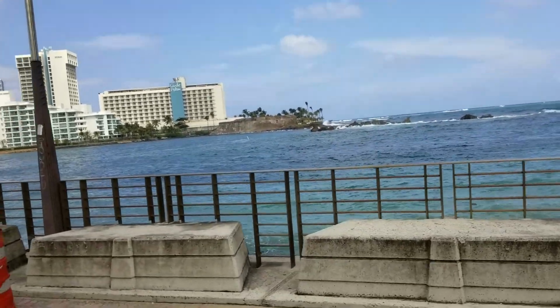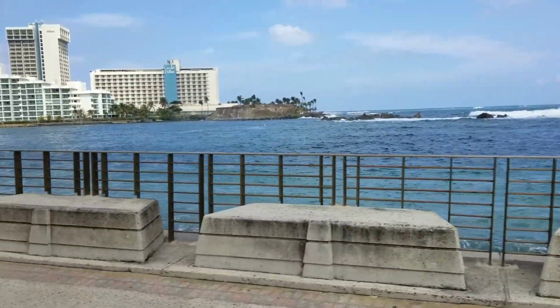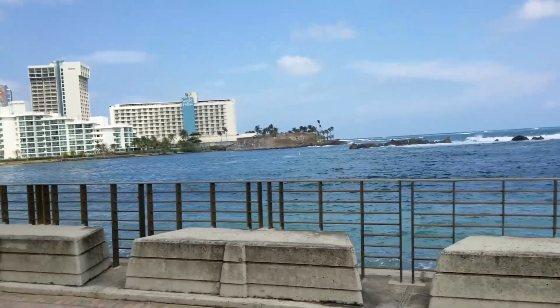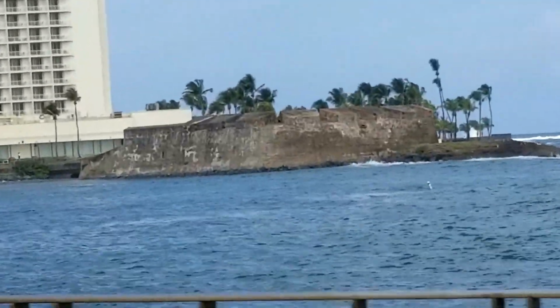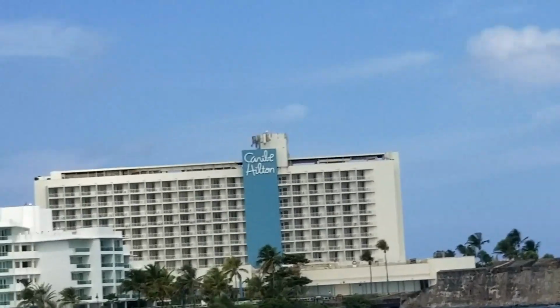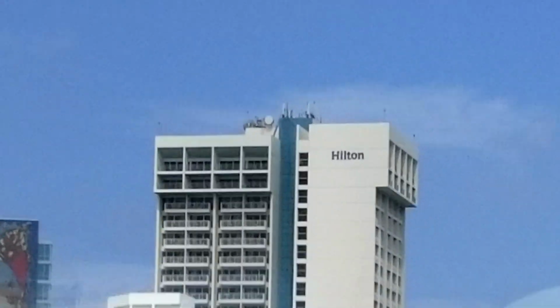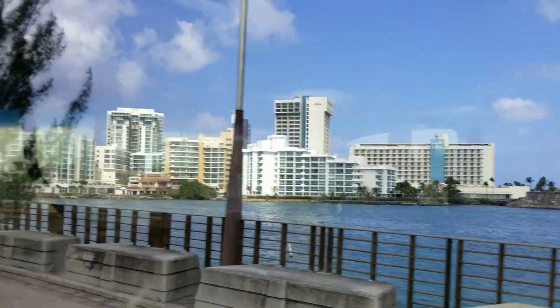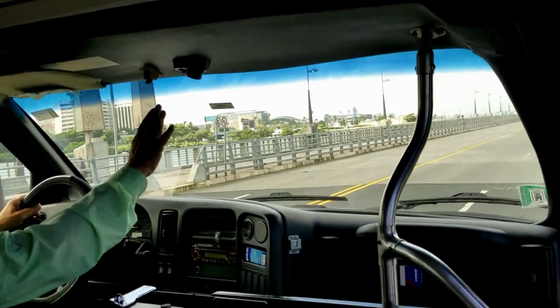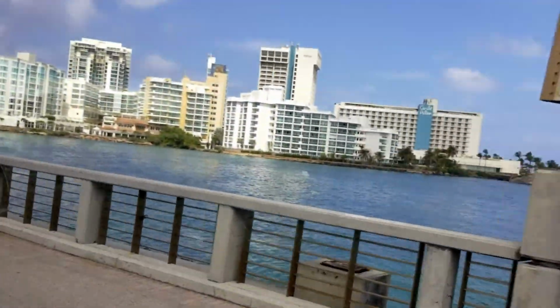Right there, the San Jerónimo Fort in San Juan was built in 1788 as coastal defense. We have two more fortresses in the old city. And right there, Caribe Hilton is a nice hotel. Caribe Hilton. And we are on a bridge that connects the new city with the old city hotels. To the left-hand side, you see the lagoon. Then we move down to the old town again. The old city, the small place, is full of life.